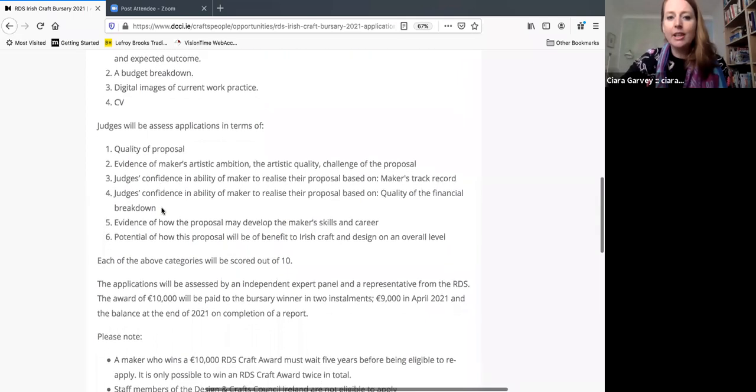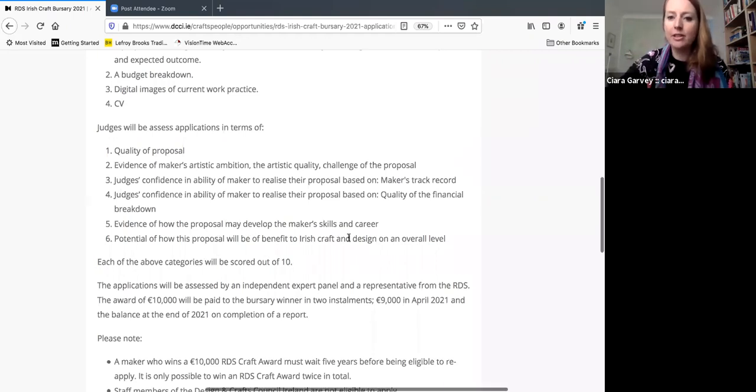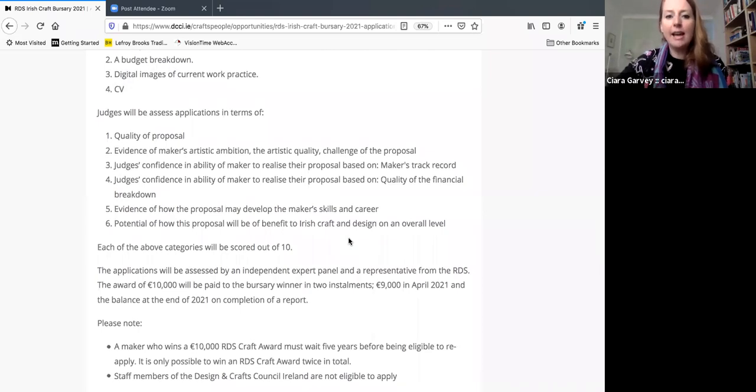So in terms of how the application is processed or judged, we have these 6 different areas. So the quality of proposal, the evidence of your artistic ambition, the challenge of the proposal, the judge's confidence in the ability of the maker to realize their proposal based on your track record, the judge's confidence in the ability to realize your proposal based on your financial breakdown, and evidence of how the proposal may develop your skills and career, and also the potential of how the proposal will be of benefit to Irish craft and design on an overall level. So these 6 areas are marked out of 10.